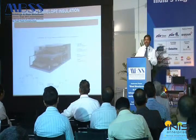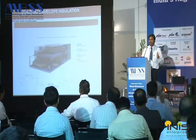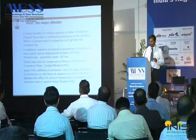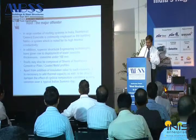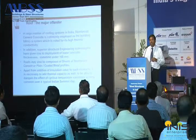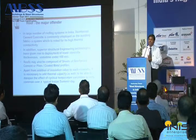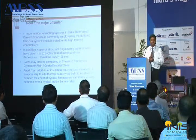So we say the building is like an envelope. It has got a roof, it has got a wall, and both need to be insulated to stop the heat and cold ingress. Now coming into the actual requirements in a building construction, I will just cover two main areas. One is the RCC construction and one is the metal sheet construction.